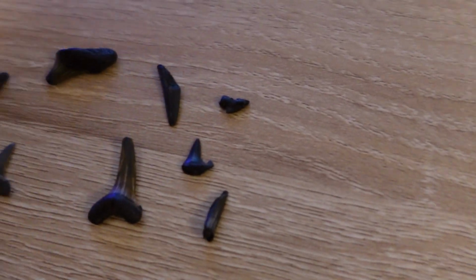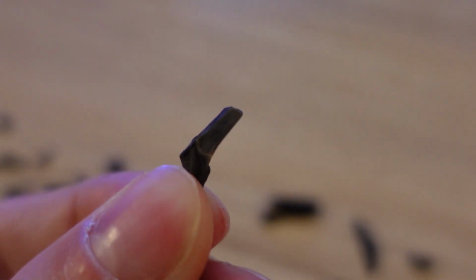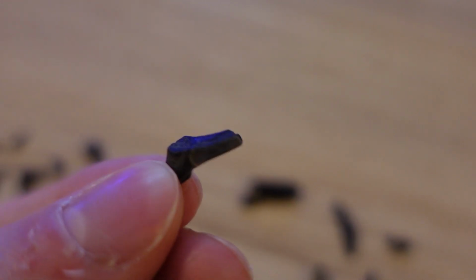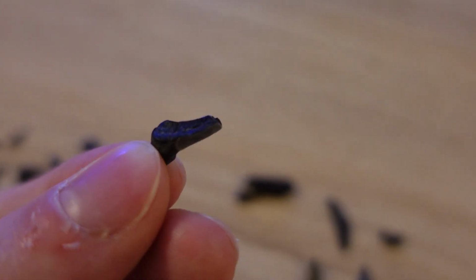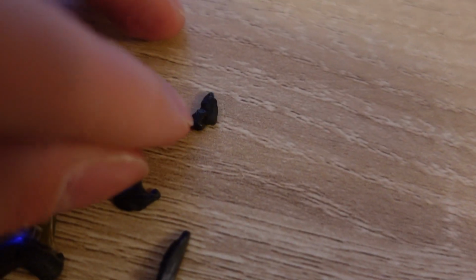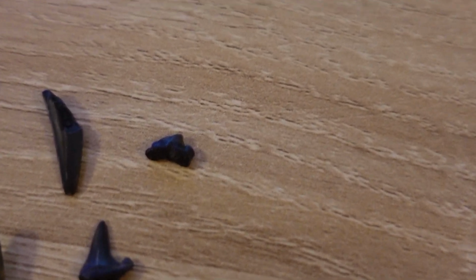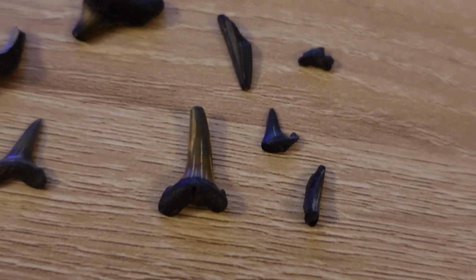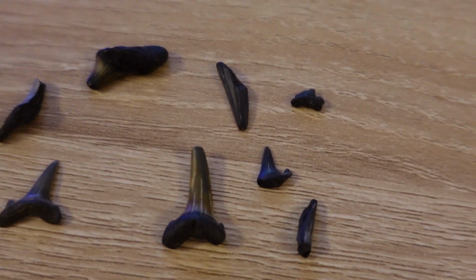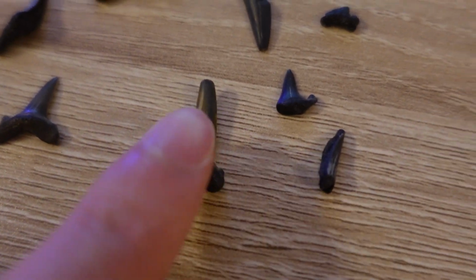And I quite like this one, for example, which is a perfect cross-section through it. So there's the crown, I'm holding one part of the root, and it's just split down the middle, which is really cool to be able to see. This is a really nice little lateral tooth right there, and you can see how differently shaped that is to these anterior teeth.